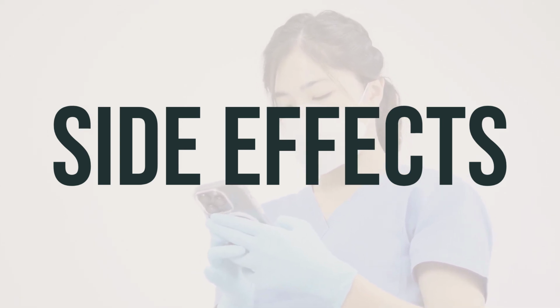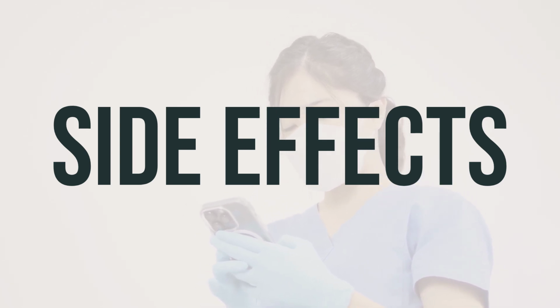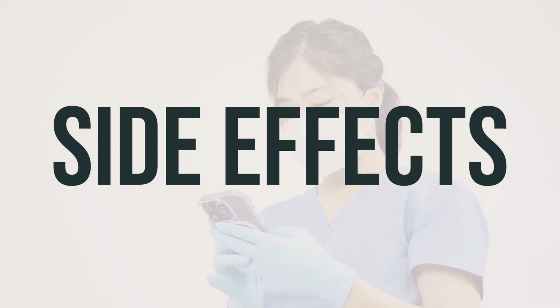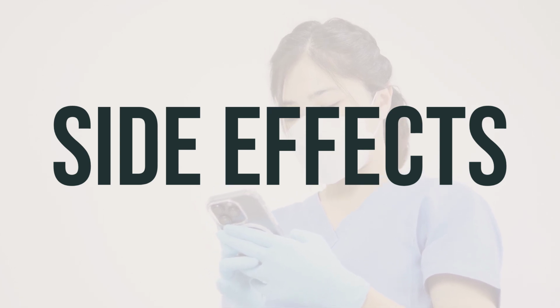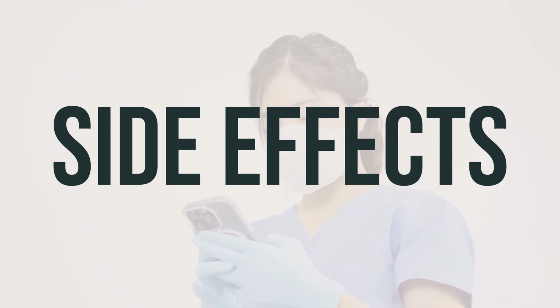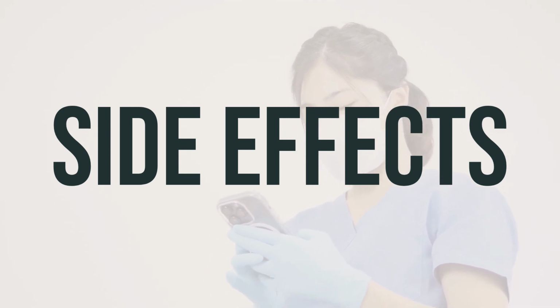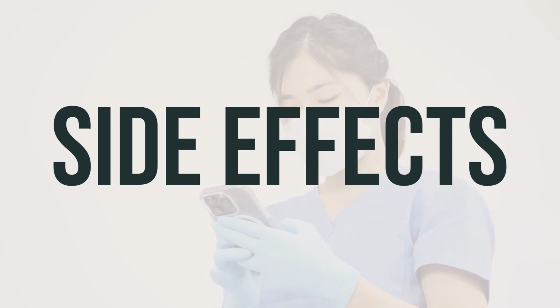This is not a complete list of potential side effects, so if you notice any other effects, it's important to contact your healthcare provider. If you're in the US, you can report side effects to the FDA at 1-800-FDA-1088 or at www.fda.gov/medwatch. In Canada, you can report side effects to Health Canada at 1-866-234-2345.